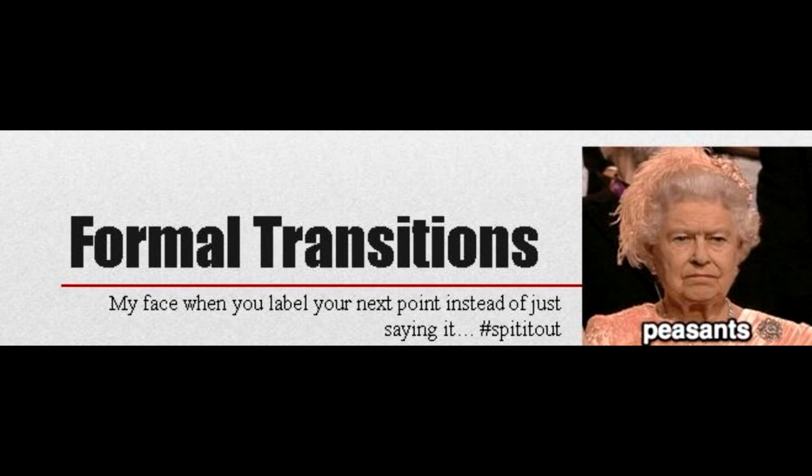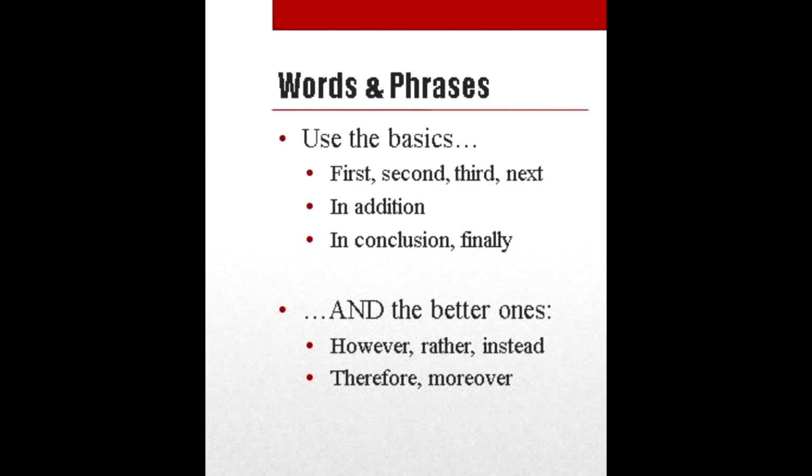All right, so our final step in writing with a more formal tone is going to be including formal transitions. Transitions are those words or phrases that help us move between ideas and show how they're related. Well, there are basics. You have probably used first, second, third, next in your writing before. In addition, in conclusion, finally. But we can also use even better ones. Words like however, ultimately, therefore, moreover, instead, in comparison with.